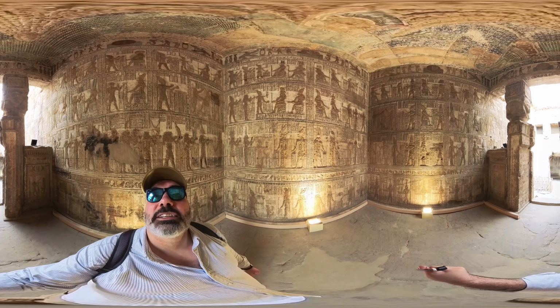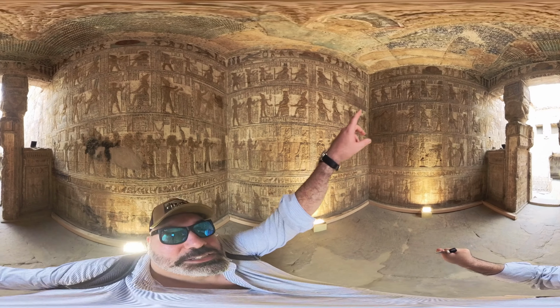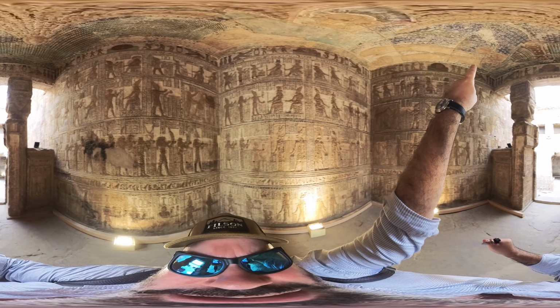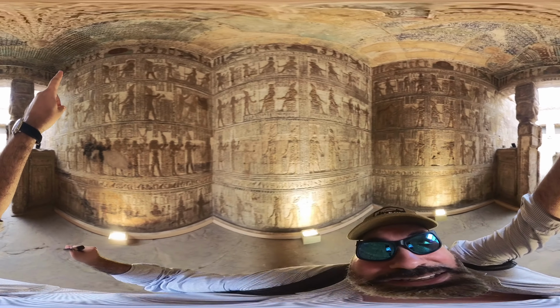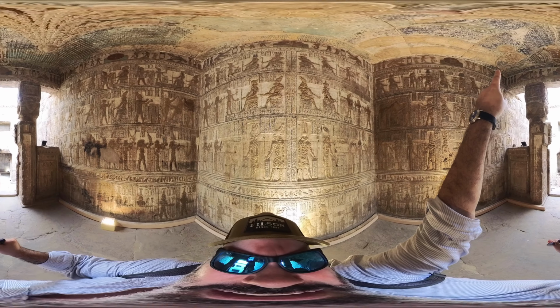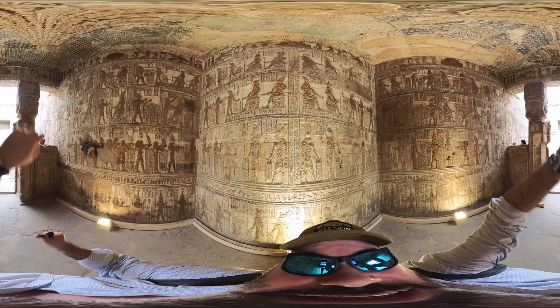What's really cool here, if you look at the ceiling, it's not very visible, but you can see the goddess Nut, which is the woman with her arms. You see where I'm pointing here, and her whole body is the sky coming around. And if you look there, it's giving birth to the sun. The sun goes into her mouth, which is the sun setting, and then is reborn in the morning again.